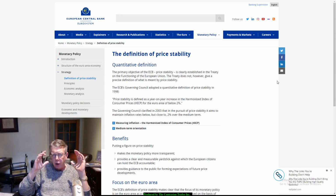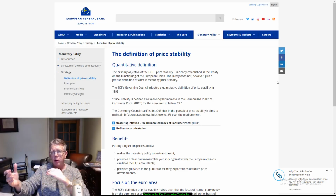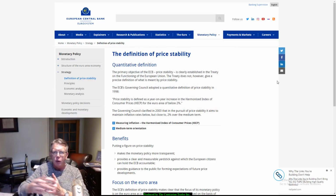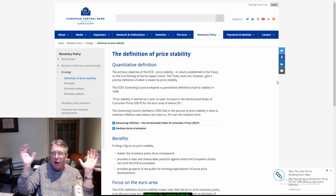So if the euro strengthens, in all probability, the US dollar is going to weaken. Now, what might cause the euro to weaken? Because Lord knows that Mario Draghi doesn't want to raise rates ever, right? He has no intention of raising rates.